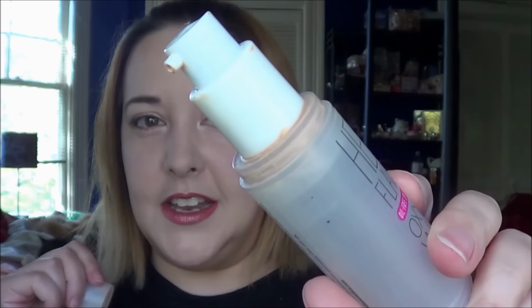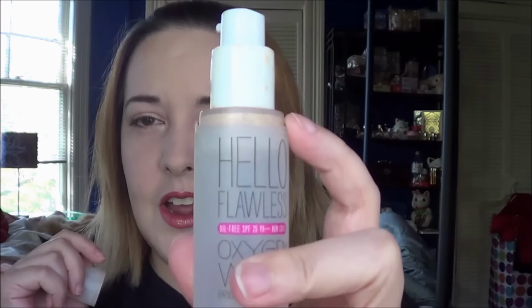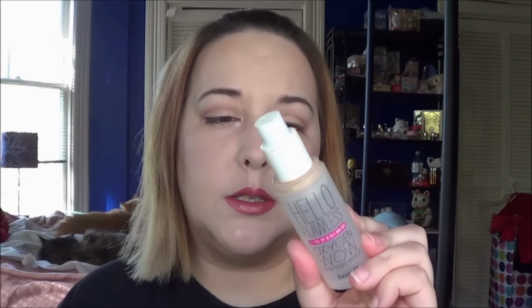So the first product that I finished was the Hello Flawless Oxygen Wow Foundation. And it does not pump out anymore. That's just like a plastic thing in there. And I didn't really like this foundation. It was too yellow, like I find most Benefit face products to be. But I actually felt like it made me look older, which is not the point of foundation. I felt like it would settle into lines like here and up here, and it would show my pores, and it would just generally make my skin look older than without makeup at all. So yeah, I would never buy this again, especially seeing I believe it's in the area of like $35. I'm not entirely sure, but I believe it's in the mid to higher 30s price point.